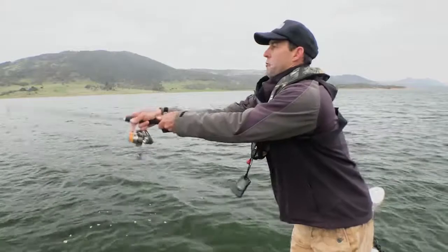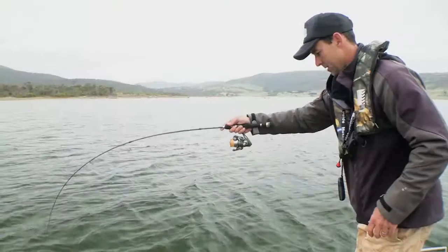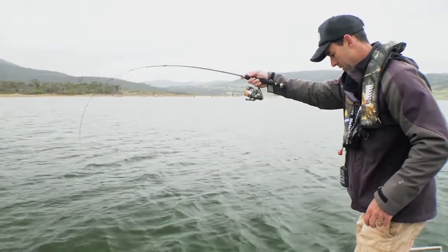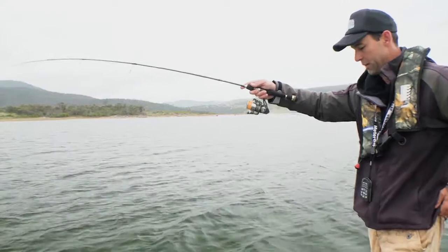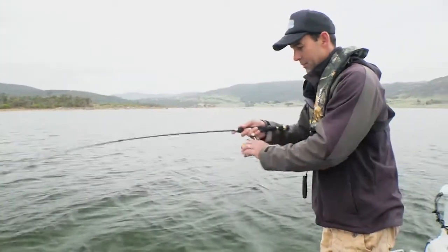Oh, that's a good looking spot right there. He's crash tackled at the boat. Oh, there you go. I tail wrap him. That's how you catch him, Trev. Good. Tail wrap him. Nice little brown.